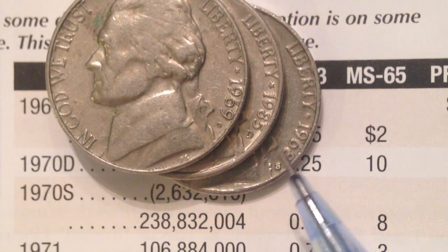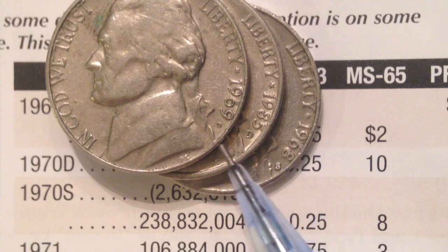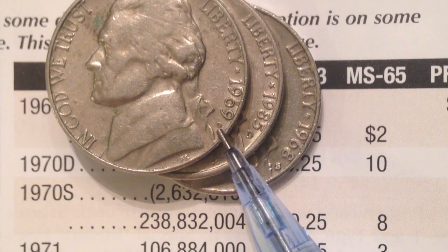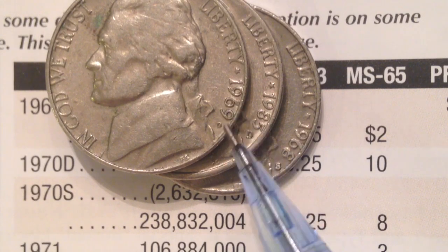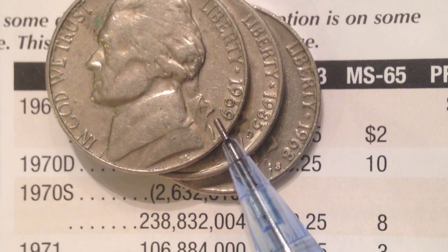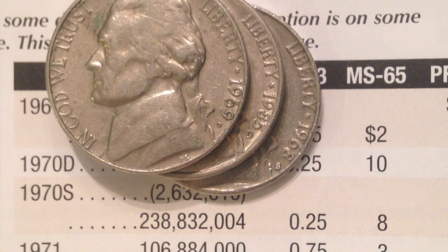But as you can see, the mint mark kind of shifts around. I'm not sure exactly why the 1969 D has a small mint mark. You might remember in another video that I made about the 1968 nickel, 1968 was the first year that they moved the mint mark to the obverse of the coin. So a couple of key important years in regards to that.